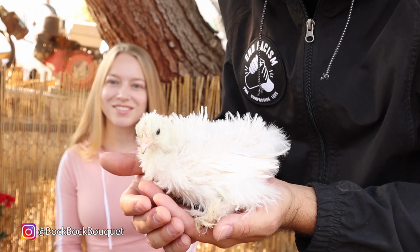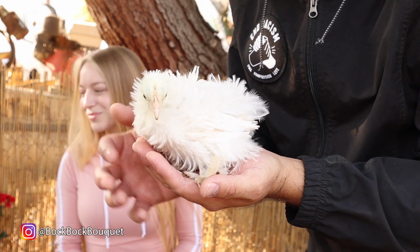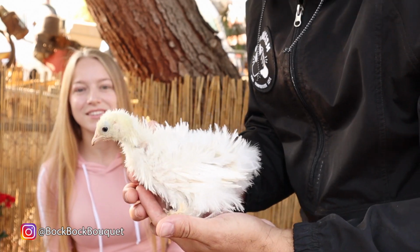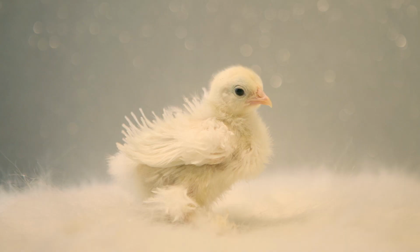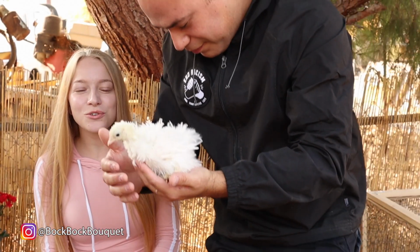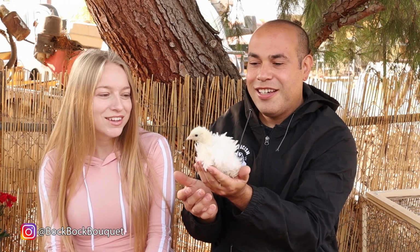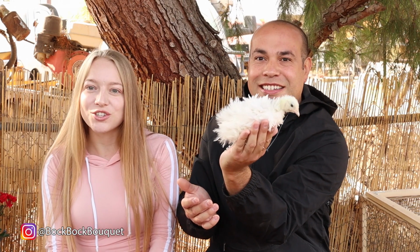This here's our little angel named Lizzie. And we say angel because look at these feathers. They're frizzled. And when she was a little bit younger, her feathers actually looked like angel wings. Right now, she just looks like a big ball of fuzz. But she went from an angel to a heavenly cloud. I love it. She's still a heavenly creature.